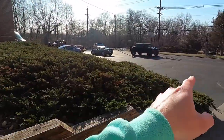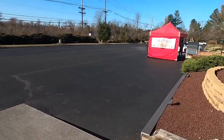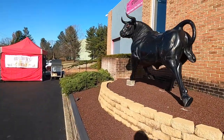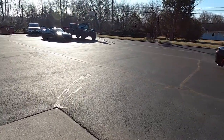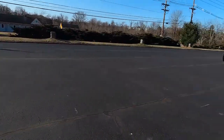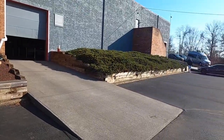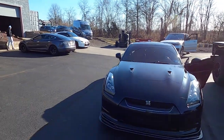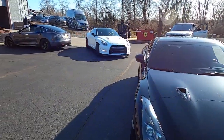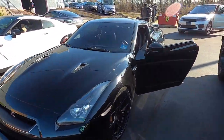But, and if we pop out here, we have the parking lot. We got the 2000 H1 Hummer. We got Brothers Wood-Fired Pizza, the Bull out front. That's the wash bay over there. We're going to get all the cars parked up out here. GTR coming out. We got the Aston all the way down there. This place is pretty sweet. We got the two GTRs coming out right now. Love that. The white with the red wheels looks awesome. We have the blacked out one right next to it.